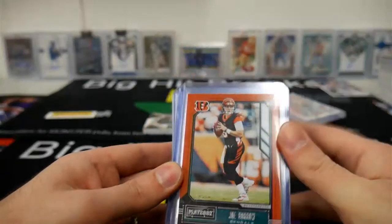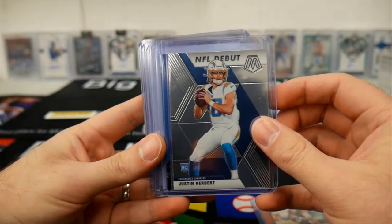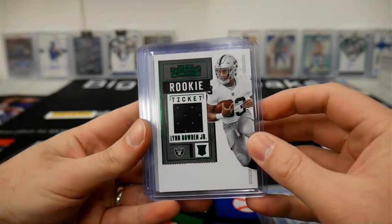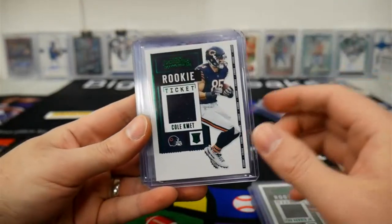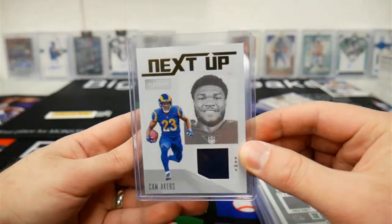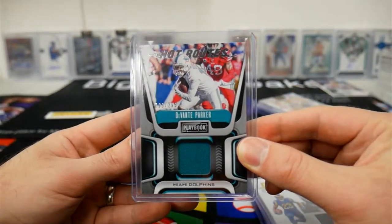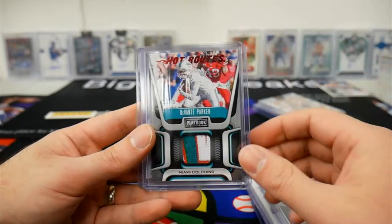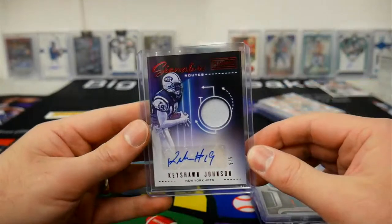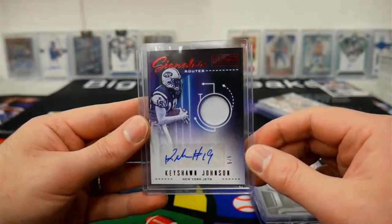Let's do football next. We had a Joe Burrow base from Playbook. Herbert, we had NFL debut out of Mosaic and the base out of Playbook. Our hits, we had the Lynn Bowden Jr. out of Contenders and the Cole Kmet jersey card. And out of Playbook, next up, Cam Akers. We had the Devonta Parker regular 299 Hot Routes and the nice sick-looking patch to 25. And then our other auto was 5 of 5, Keyshawn Johnson for the Jets patch auto.